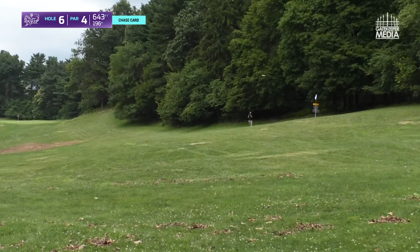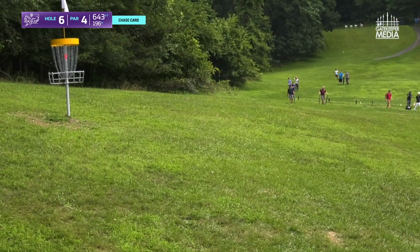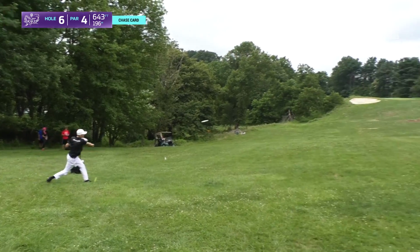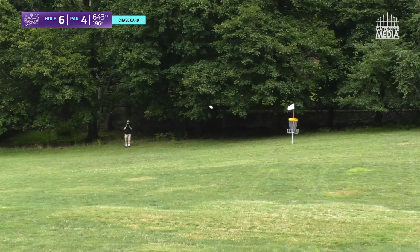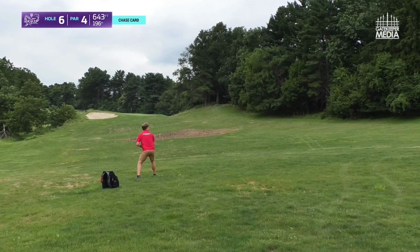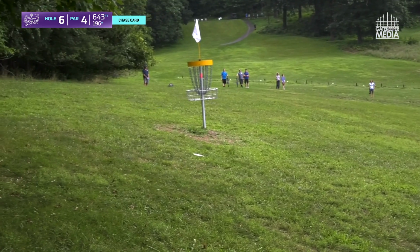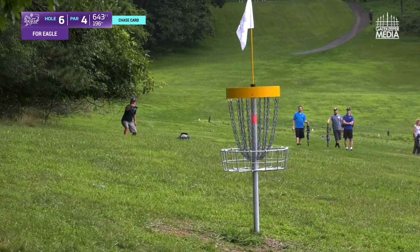I threw a controlled drive. I knew I was going to have to get a mid-range or something up there close to the basket, but that's all I can ask for. Yeah, this is an extremely steep hill. So even if you're not that far away, you've got to put a lot of power into the shot to get it all the way up there. Yeah, it's tough to judge that slope up there, too. If you're throwing from too far away or you put yourself too far down that hill, it's tough to get an accurate read. But here's Steve putting for the eagle.